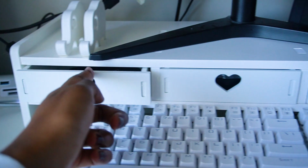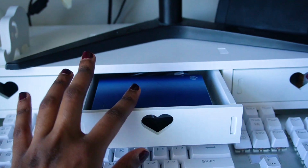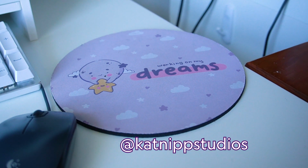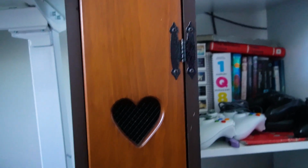In here, I just have random stuff. I haven't even started putting stuff inside of it yet. Just like my drives and some stationery stuff. I have this very cute little mouse pad from Catnip Illustrations. Next to my desk is just this cabinet kind of situation.